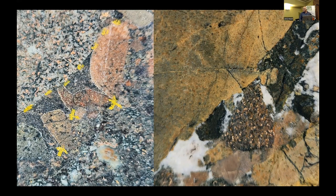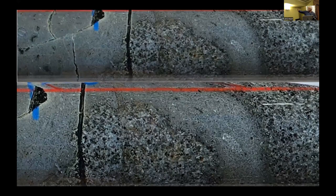location of VMS deposits. Here we've got something different, bulbous, fluidy, a coarser grained mafic magma with a finer grained mafic magma.